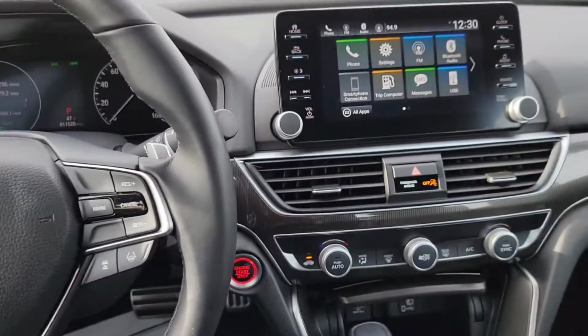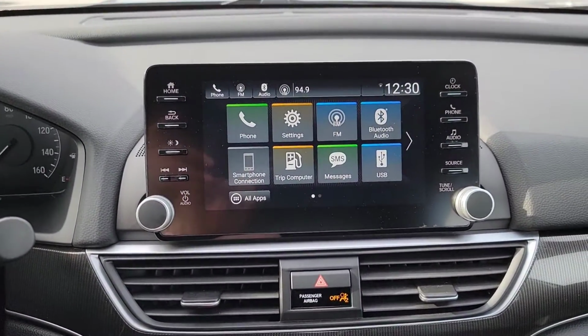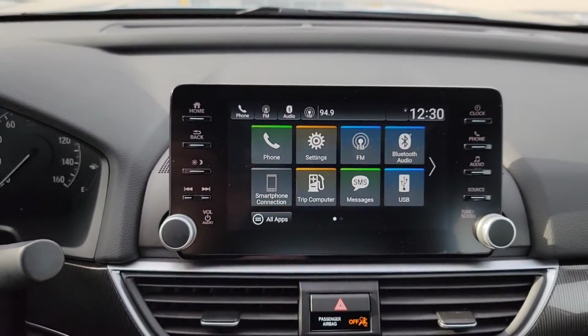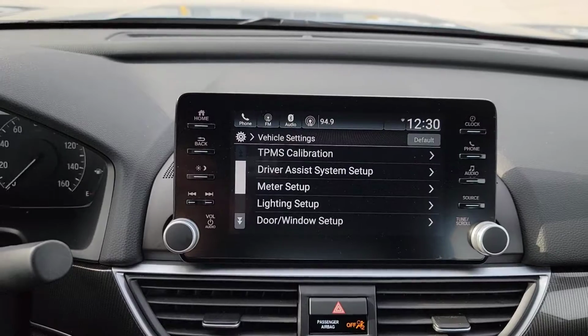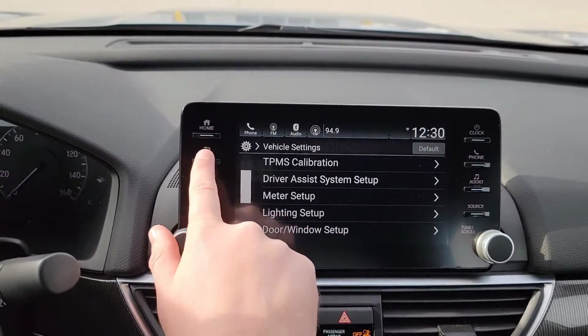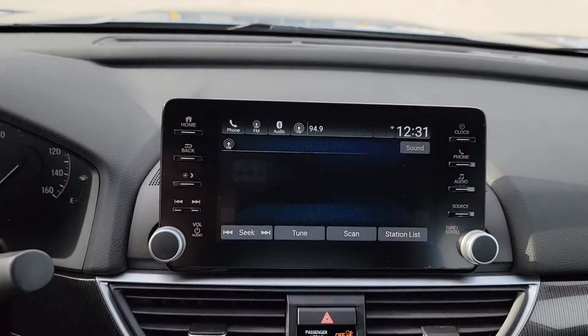All right, we'll come over here now to the touch screen for you folks. As you can see, we're at the home menu right now. You can pair up multiple phones. You got your settings from here. You can customize all of your vehicle settings. Check out my other video so you know what's underneath all that in more detail. You got your radio options.